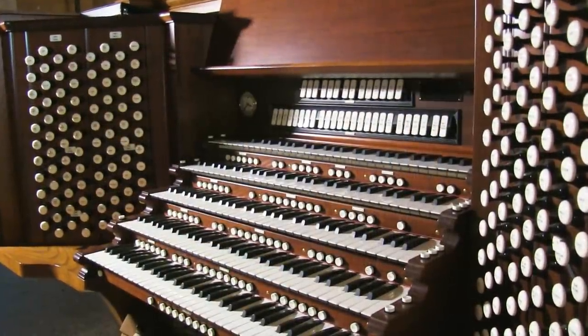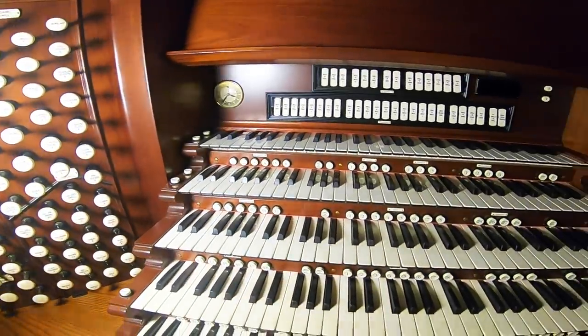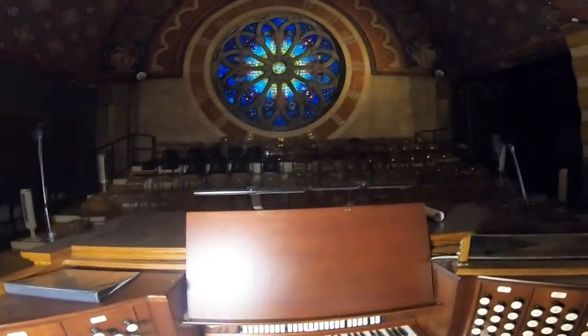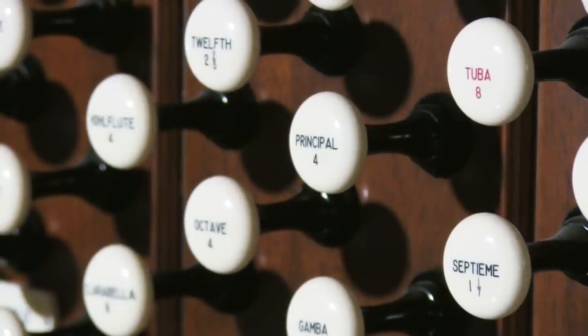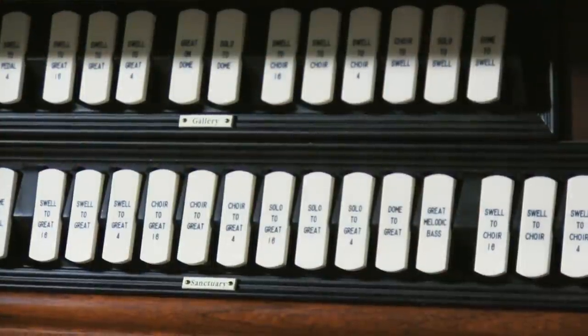I call this the novelty oversized console. Five manuals, I don't know how many draw knobs. If you wanted to try to direct the choir, I don't know how you would even do that. That was the purpose of this organ back here, is to lead the choral singing when the choir is back here. But it's got all the controls for both the gallery organ, which is a great and pedal, and then all of the divisions of the front organ can be controlled from right here.